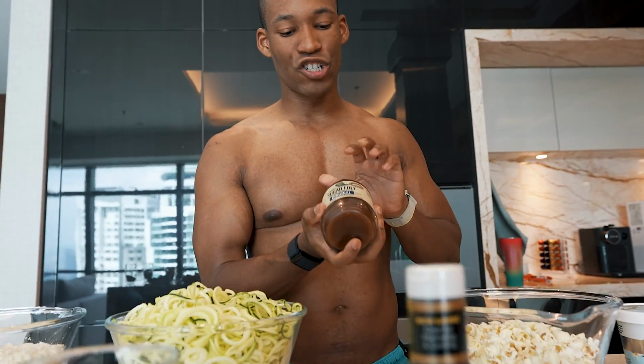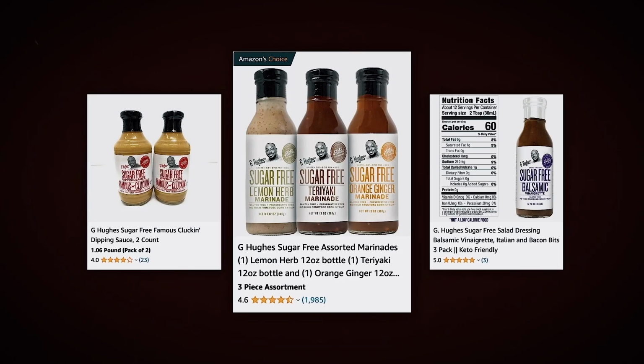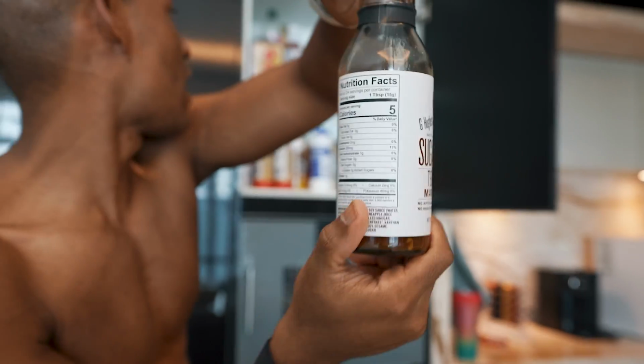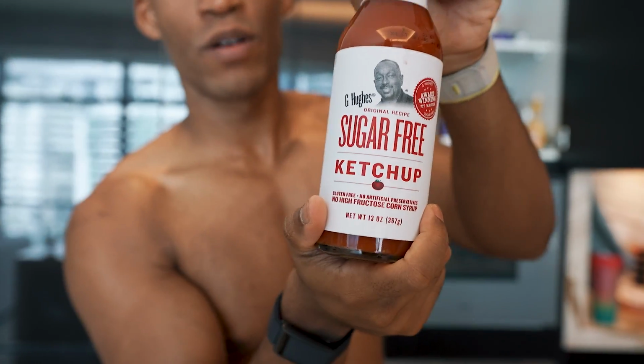Finding substitutes like G Hughes. This is their sugar-free barbecue sauce. I have teriyaki sauce from G Hughes. Right, so you find other options like this, which is amazing for flavor, 5 calories, and they also have sugar-free ketchup. And I'll be honest with you guys, this tastes amazing. It is great for your diet. Give it a go. Order it. You can find it on Amazon.